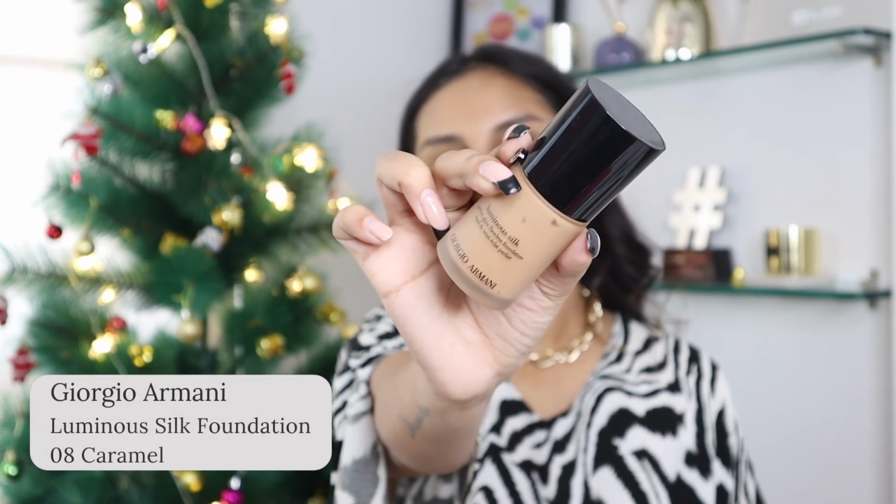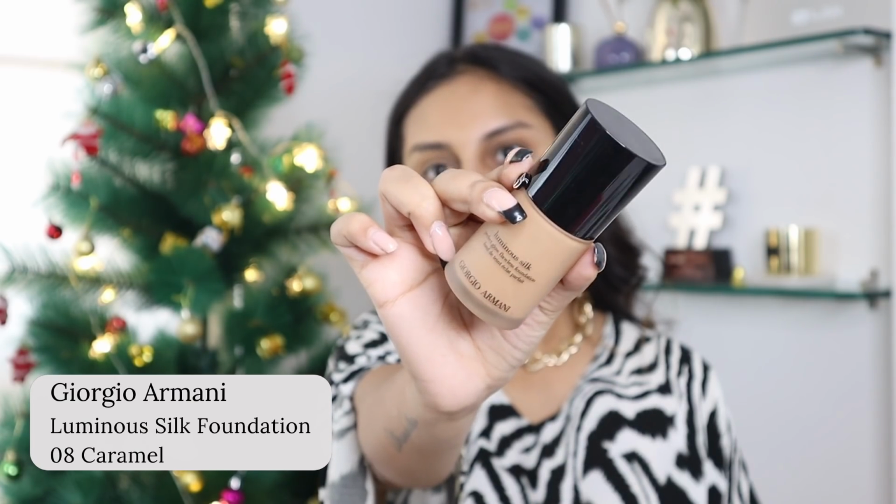So for this side of my face, which is the luxury side, I'm going ahead with my current absolute favorite. We have the Giorgio Armani Luminous Silk over here. You guys saw me try this out in a vlog a couple of months ago, and I have been using it so much since. I love that this product is so much like second skin.